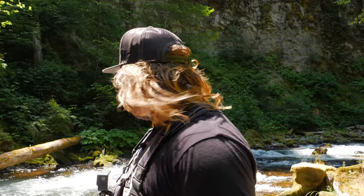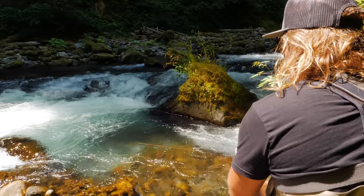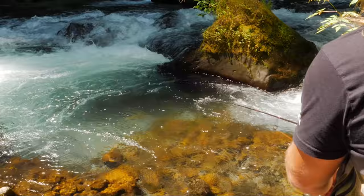I'm gonna keep fishing. We might be running out of water here. The river seems to get way more gradient as we keep going farther up. So more waterfalls, more fast water pockets, but I'm gonna keep using our methods that are working. Let's see if we can find some more fish. Oh, right at my feet.